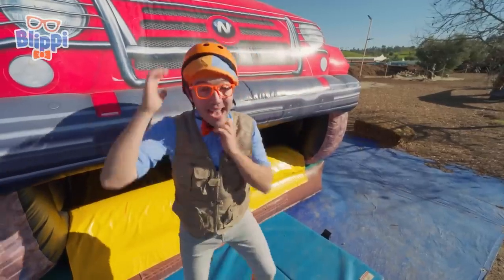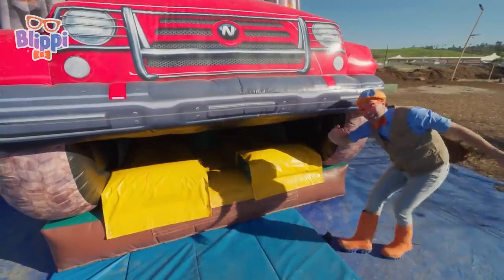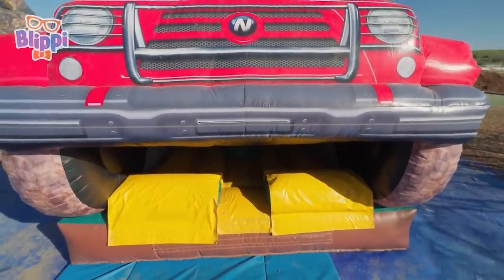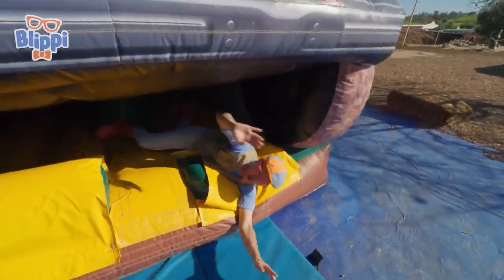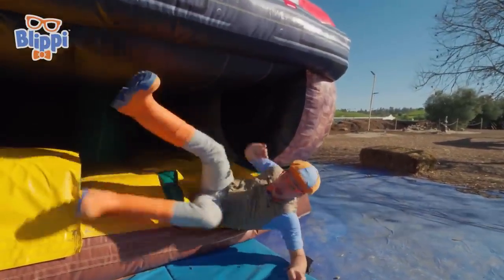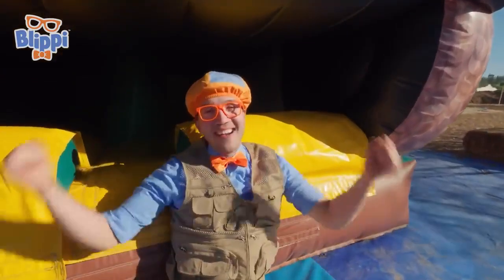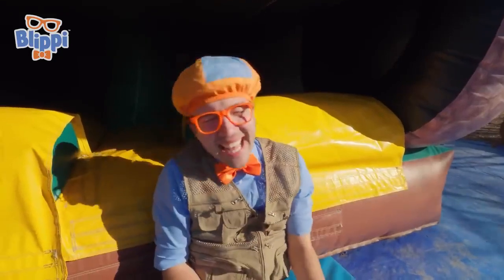Okay, let's go inside. Woohoo! I'll see you at the bottom. Whoa, whoa, whoa, check it out. Woo, whoa, that was so bouncy. Woo! That was awesome! I had a lot of fun bouncing around in there.